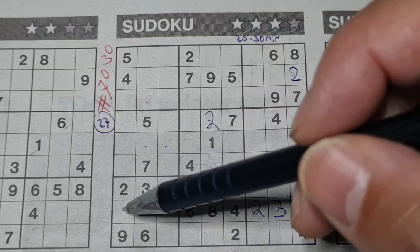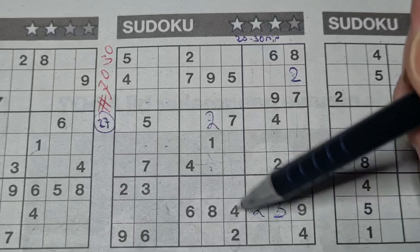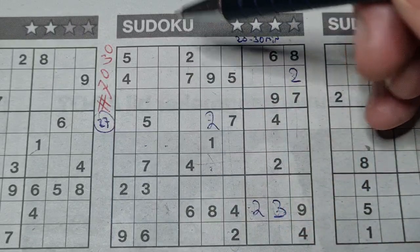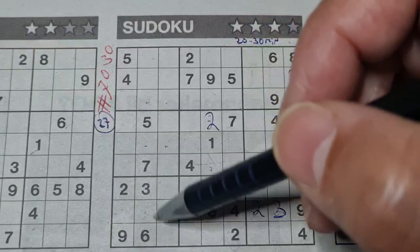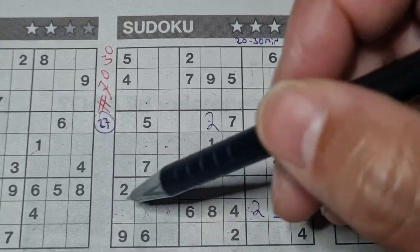How about these 3 missing numbers in this row? Those missing numbers are the 1 is missing, the 2, the 3, the 4, 5 is missing, the 6 and the 7 is missing. 1, 5, 7. Look, we have a 5 and a 7 in this column. No 5 and a 7 in this box. 5 and a 7 goes in those 2 boxes as a pair.